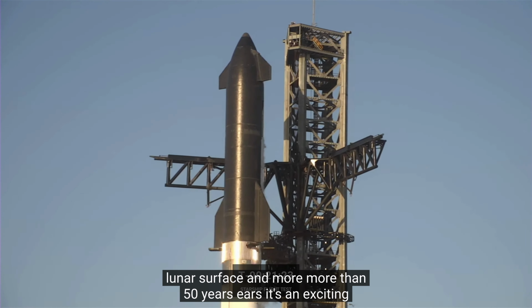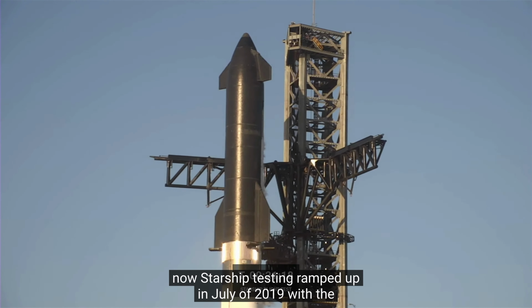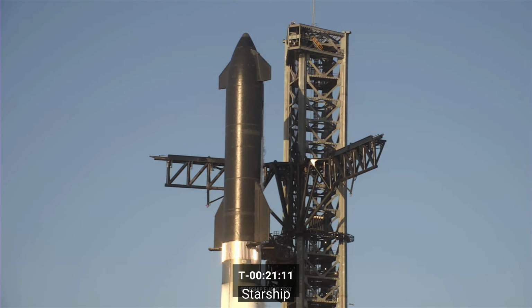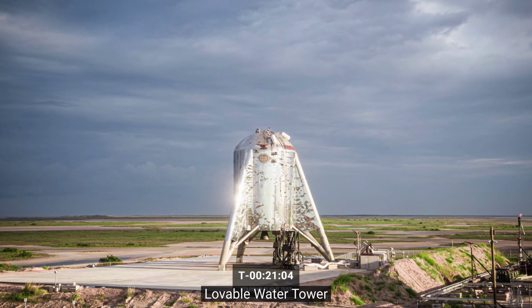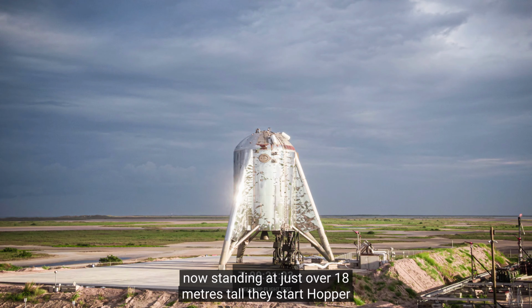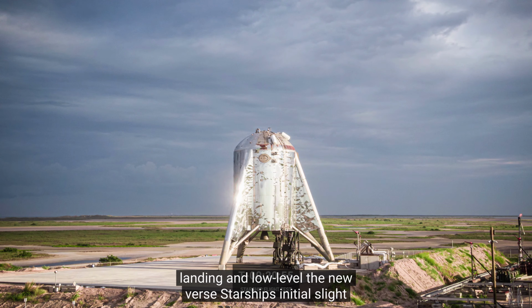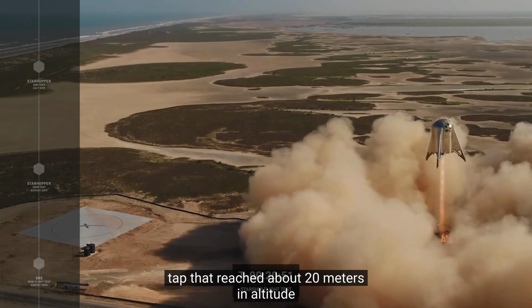It's an exciting future, but let's talk a little about how we got to today. Now, Starship testing ramped up in July of 2019 with the Star Hopper prototype. It's sort of a short version of the Starship that we see today. There's a picture of it on your screen, the lovable water tower. Now, standing at just over 18 meters tall, the Star Hopper had a single engine and was test flown to perform landing and low-level altitude maneuvers. Starship's initial flight test was a hop that reached about 20 meters in altitude.